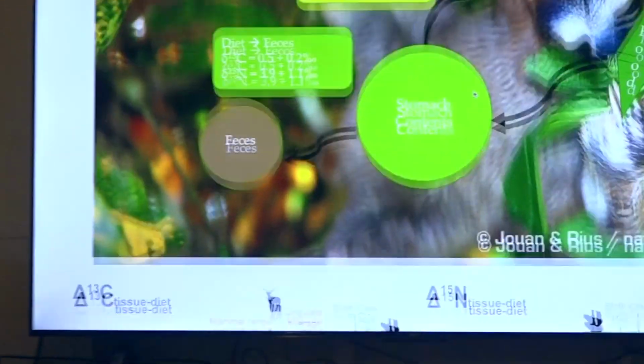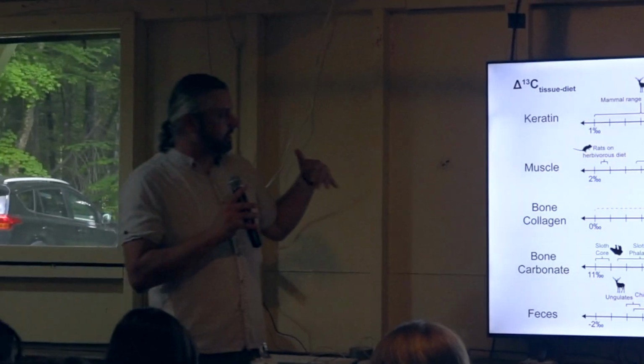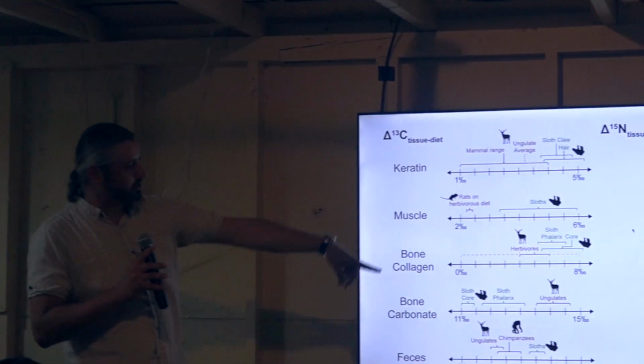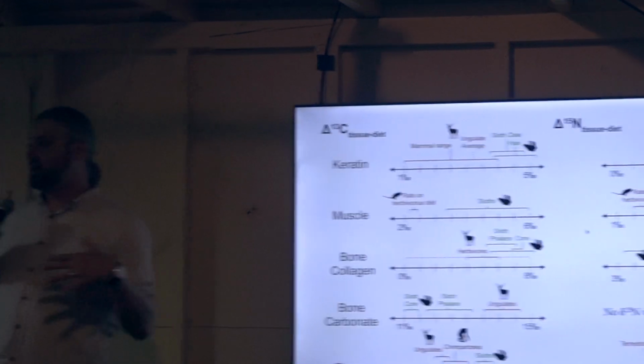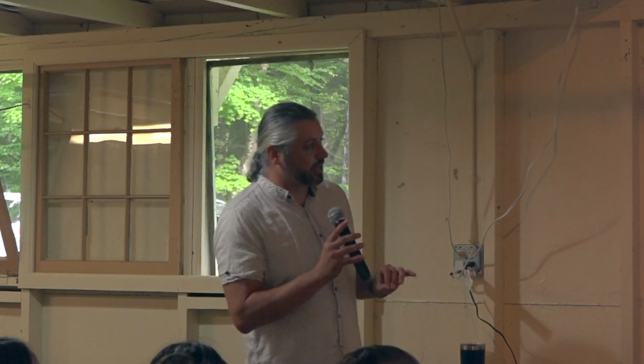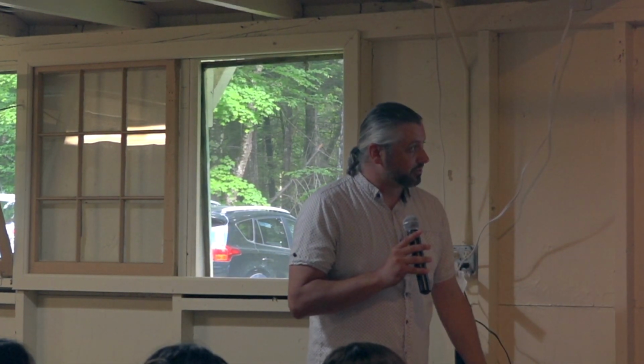And there's a lot going on in this chart, but the thing to note is it's showing the different tissues with all the carbon ones on the left and all the nitrogen ones on the right, and it's showing how sloths compare to other mammals. And you can see by and large, there are times where they overlap with other mammals, but mostly they're falling outside the range of mammals that we know of that have had this technique applied to them before. So it is suggesting that the sloths are doing something different.